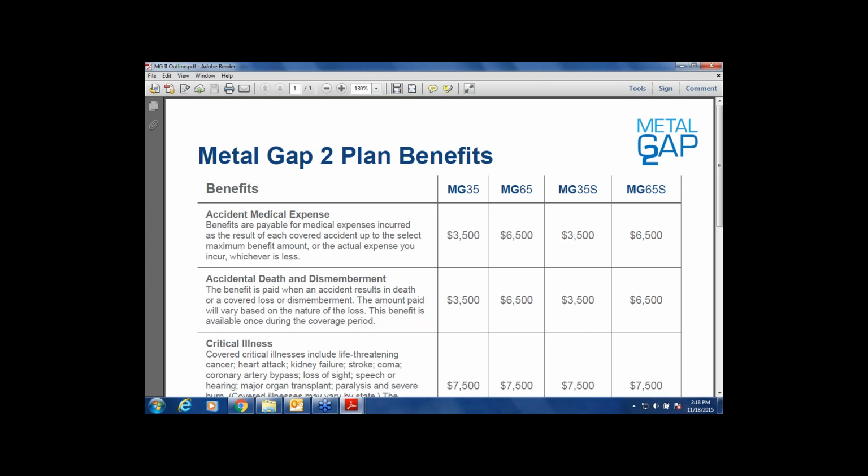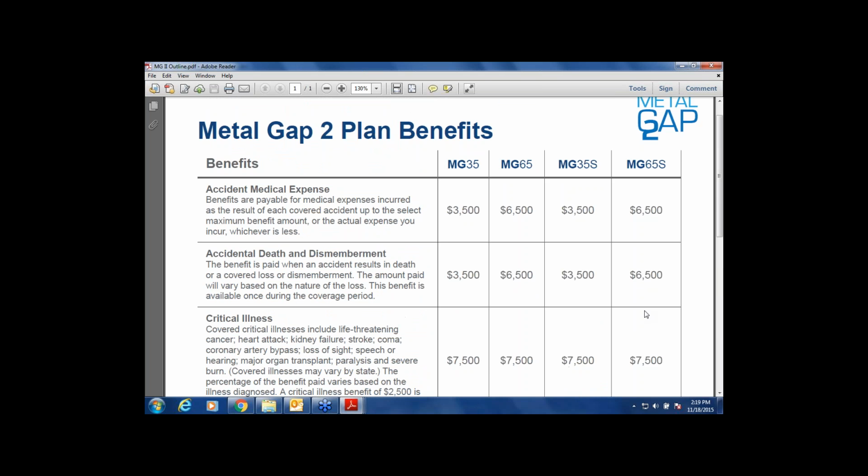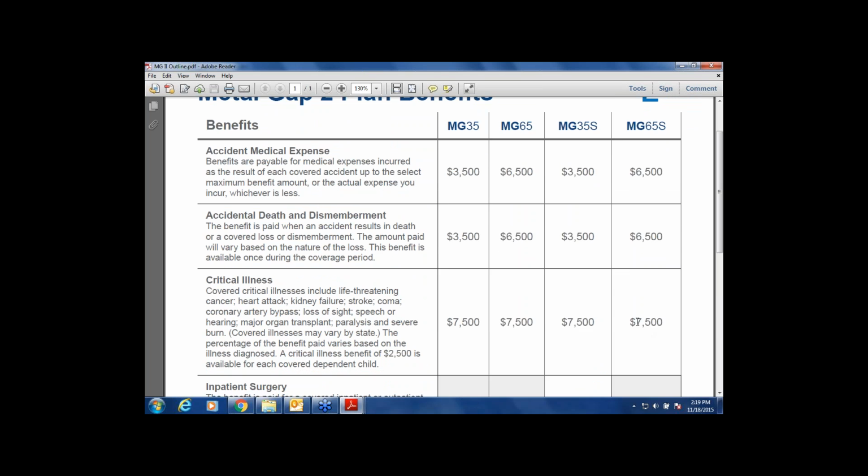Really what we were looking at is a Metal Gap product, a product that is meant to supplement ACA plan designs and bundle with ACA plan designs to supplement out-of-pocket with a guaranteed issue bundle of accident medical expense benefits, critical illness benefits, and in some instances, even surgical benefits. Now, the surgical benefits include a calendar year inpatient surgery benefit, and can also include an outpatient benefit for surgeries. The 65S, as you see, has up to a $1,250 outpatient surgery benefit. Metal Gap 65 seems to be the product that we're focusing on here as our lead seller.